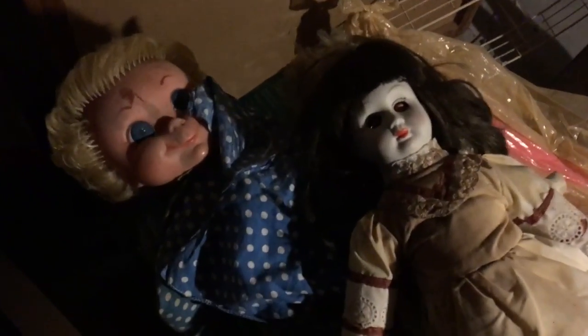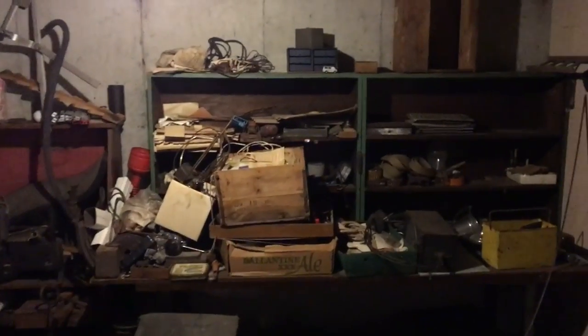Got permission to go through all the stuff from a friend. I bet there's some pretty interesting stuff here. We will see. The creepy basement. Speaking of which, the lighting's kind of eerie on that one.